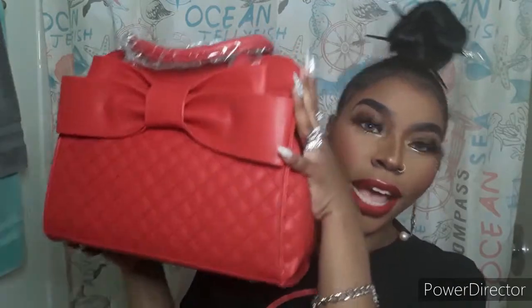So, alright. It's right here. And it's like this little bag. Alright. So it's cute. Cute little red bag. I like it a lot, so I'm just gonna go ahead and say that right now. The bow looks a little different from the picture.